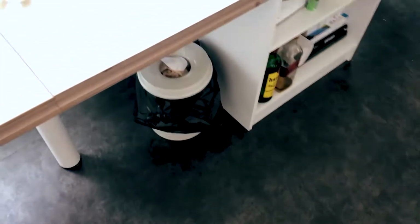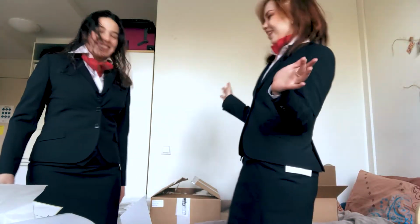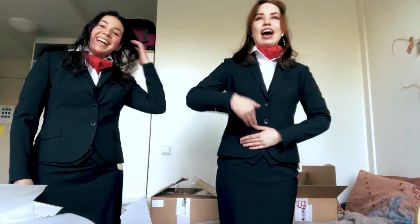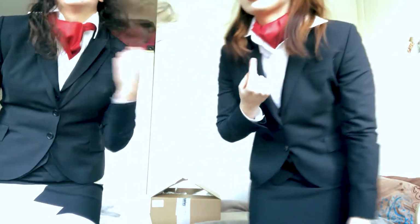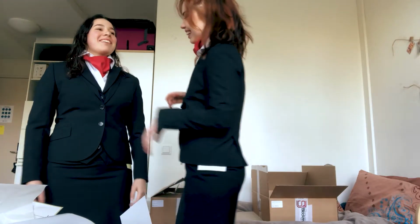Should we try to put it on? Yes, let's do it. Shall we start with the suits? Ta-da! Oh my god, you look hot! Flight attendant! Look at me! I really look like one. We have emergency exits on the front, side, and on the back. We were really not sure how to put those scarves on. I mean, they don't look bad. Yours is like... I'm sorry if I cannot do it, but nobody taught me how to.